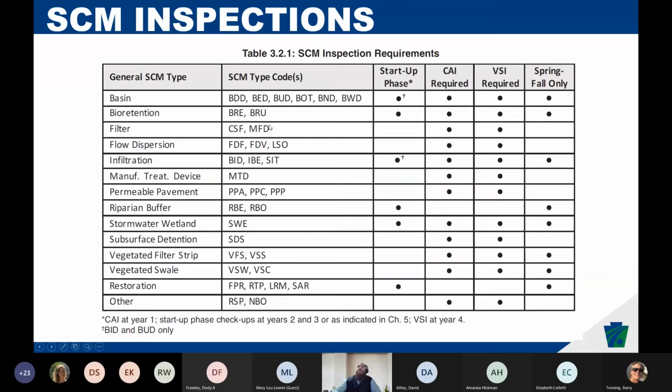This is my cheat sheet that I give a lot of people about, well, you have different SCM types, what our districts are, what inspections do I have to do? Is there a time frame when I should be doing these? So you can see here, if you have a bioretention, we're asking people to go out there and do that startup phase, checking those, check it in year 2, 3. And also we really only want people going out there in spring and fall to look at these types. Going out doing inspection in the middle of winter, for certain types, it's really hard to tell whether you have the right vegetation out there. So this is kind of that cheat sheet of when you can do inspections and whether they're required or not.